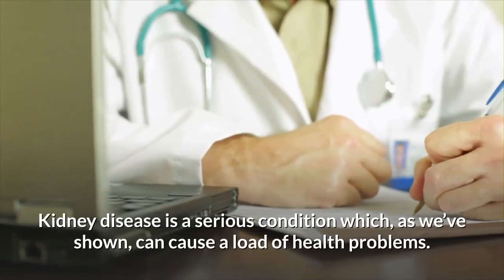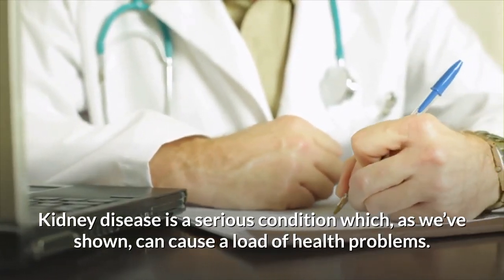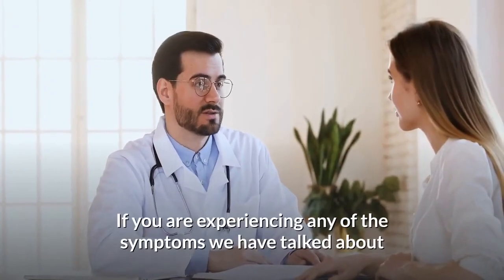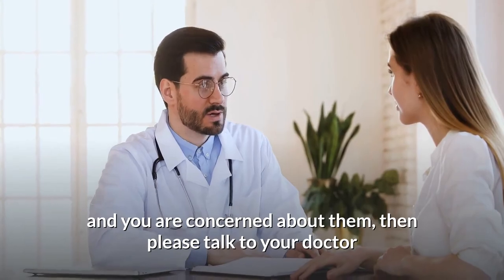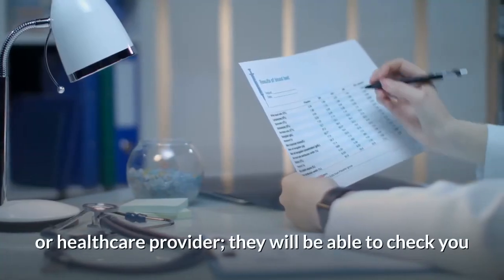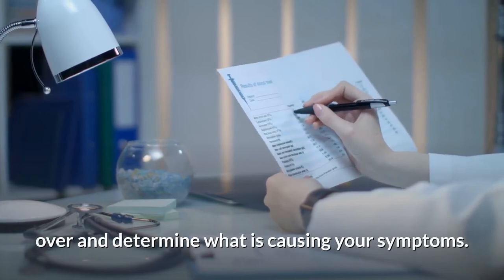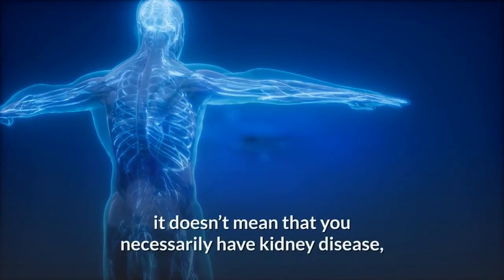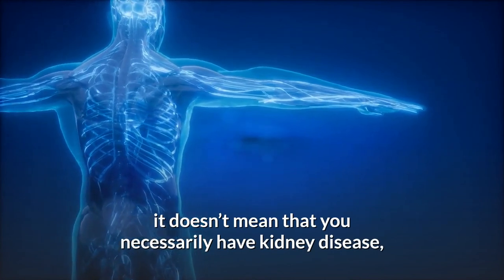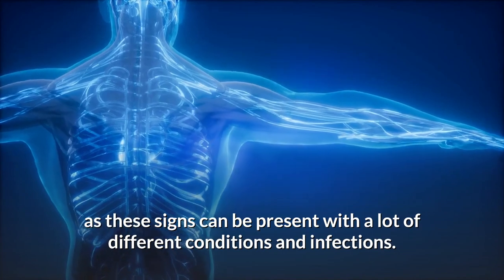Kidney disease is a serious condition, which, as we've shown, can cause a load of health problems. If you're experiencing any of the symptoms we have talked about and you are concerned about them, then please talk to your doctor or healthcare provider. They will be able to check you over and determine what is causing your symptoms. Even if you have noticed these signs in yourself and your body, it does not mean that you necessarily have kidney disease, as these signs can be present with a lot of different conditions and infections.